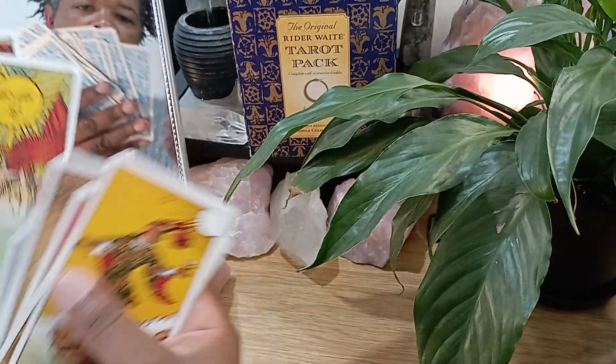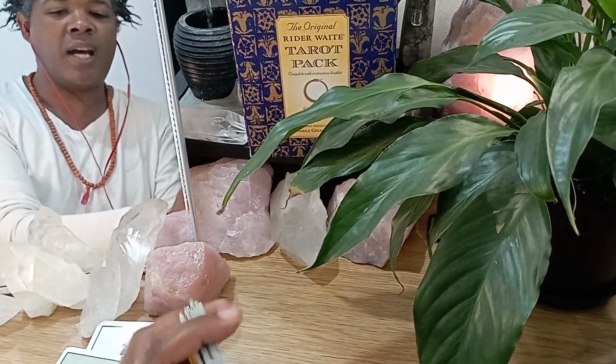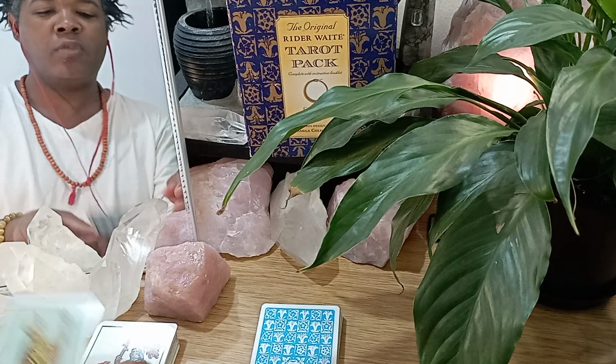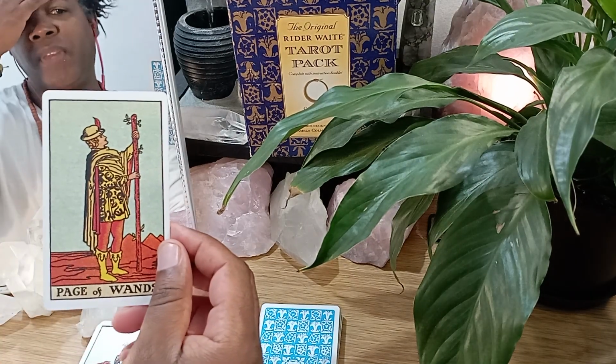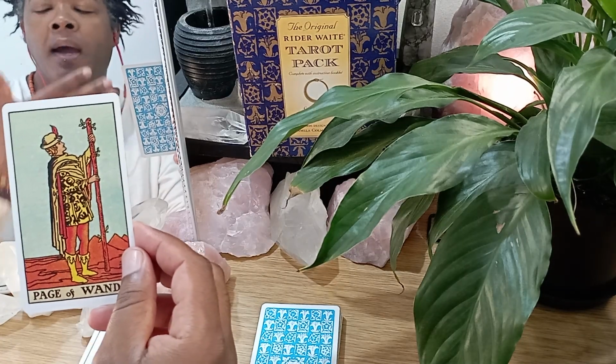Where is it now? There with the Sun, there's also a feather here. You've overcome certain things. You've reached a high goal. So here again with the Page of Wands, there's that feather. It's like a new idea. It's like a new take on stuff. It's like, let's try it new.